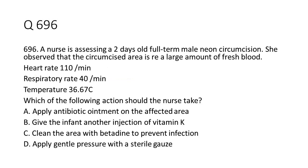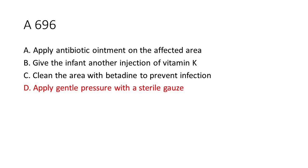696. A nurse is assessing a 2-day-old full-term male after circumcision. She observed that the circumcised area has a large amount of fresh blood. Heart rate 110/min. Respiratory rate 40/min. Temperature 36.67 C. Which of the following actions should the nurse take? A. Apply antibiotic ointment on the affected area. B. Give the infant another injection of vitamin K. C. Clean the area with betadine to prevent infection. D. Apply gentle pressure with a sterile gauze. The answer is D. Apply gentle pressure with a sterile gauze.